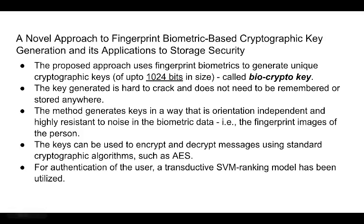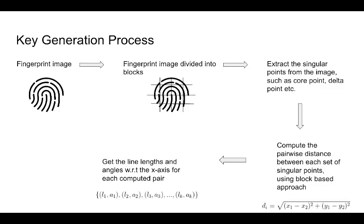For authentication of the user, a transductive SVM ranking model has been utilized. So again, to make sure that the genuine person is accessing and giving us the biometric, and to generate the key using that biometric, we're going to use an SVM ranking model instead of the usual threshold-based methods. So this is a brief overview of the key generation process.